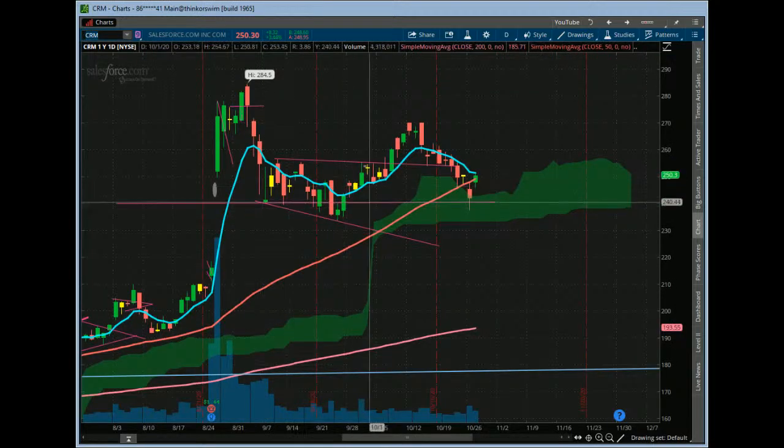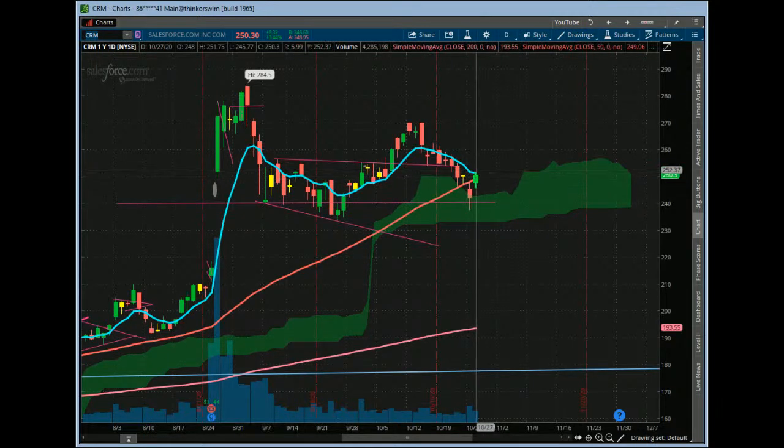CRM up 8 points today. A bit of a morning star reversal. Again, not a huge candle right here, but a decent move. Let's see if we can finally get over the 8 EMA. And then Okta.